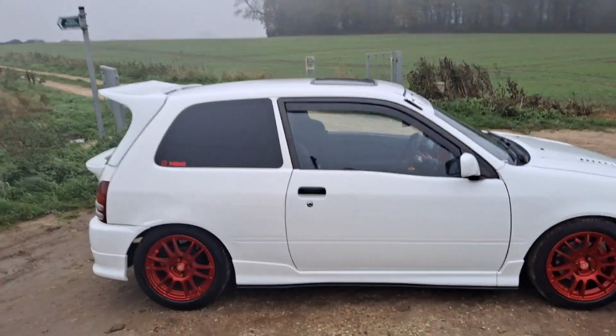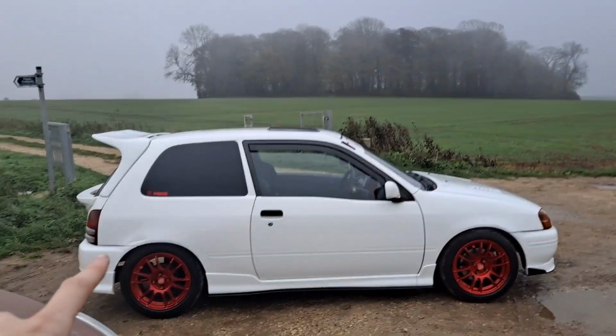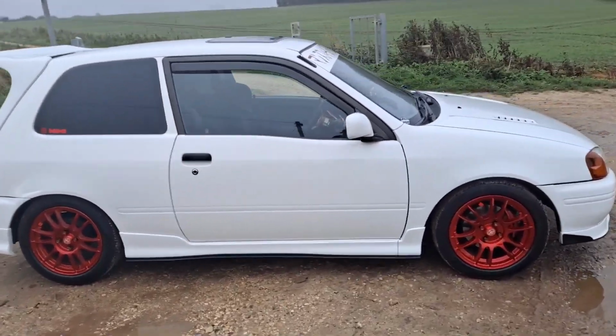This is brand new, so I don't know how this is going to go, but today we have an amazing car, the Toyota Starlet SR, correct? Yeah. It is an SR? Yeah. Okay, right. I want to make sure because I know there's a few different variants of the Starlets, but this thing is incredible, as you can already see.